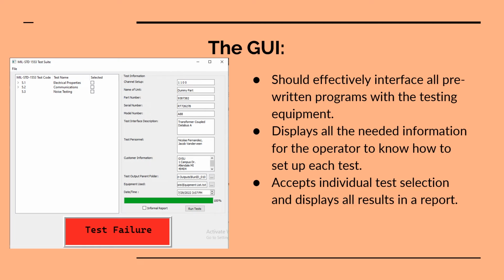An important portion of this is the GUI design. It should effectively interface all pre-written programs with the testing equipment. It should display all the needed information for the operator to know how to set up each test, and accept individual test selection and display all results in a report. On the left, you can see our GUI final design with a test failure or test pass colored box so the operator can easily identify which tests have been passed or failed, as well as a progress bar that shows how far the operator is through either a subset or a full test run through.